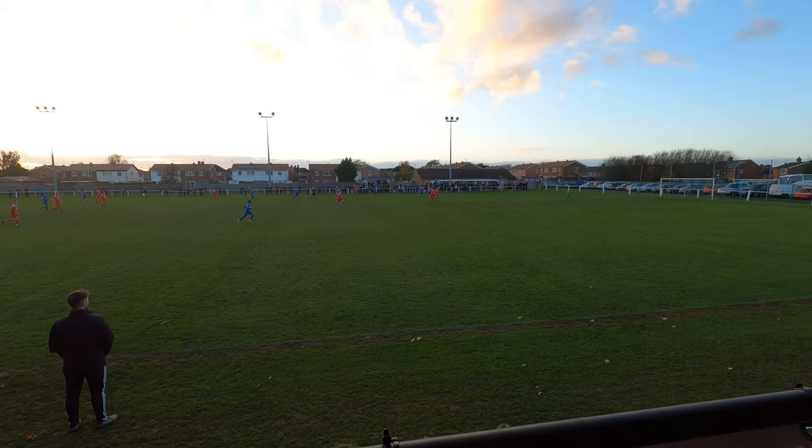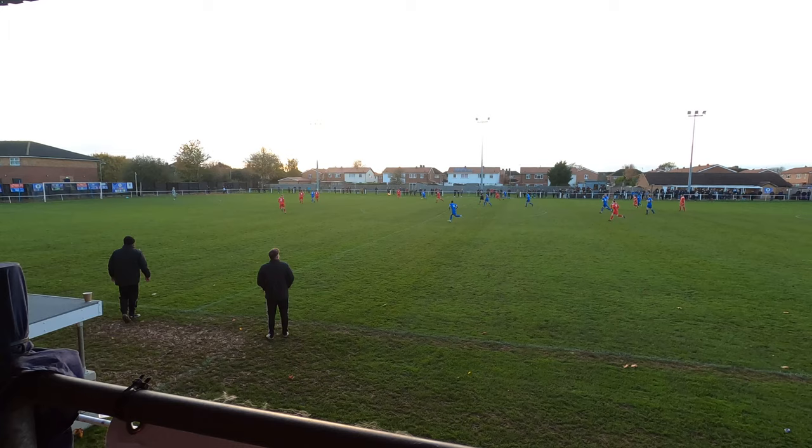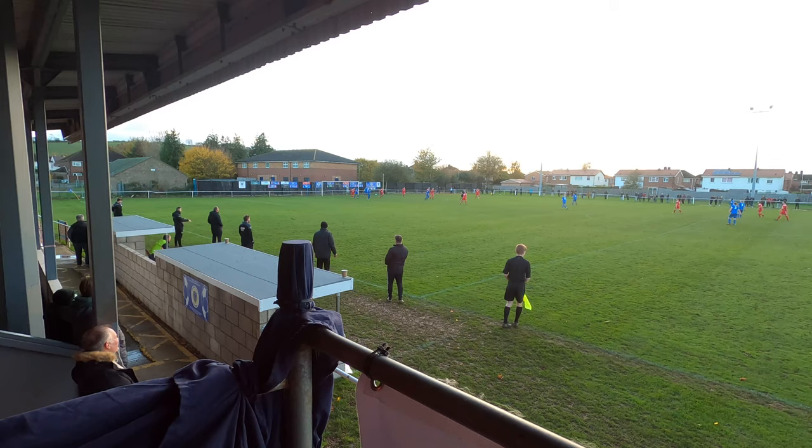Bridgnorth now. Oh, a bit of a challenge there from Billy, but I think the ref has said that was a dive. Two of the number seven here. Then you go in. I didn't find anyone really.